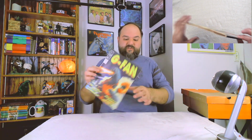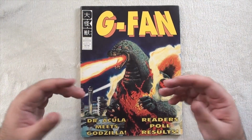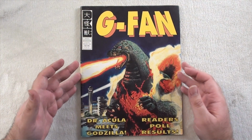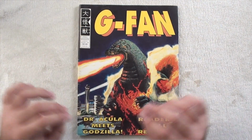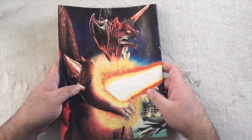So the first thing in this box that I want to pull out is this awesome, this has nothing to do with those, but this is something I acquired later in years. This is a G-Fan magazine, Godzilla magazine. So this is an example of how we'll look at the comic books when we get to those in a minute. But yeah, this is just a really cool Godzilla magazine. It was, I believe, quarterly. It's really neat in here.